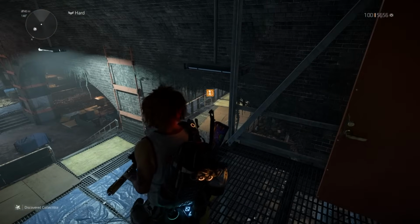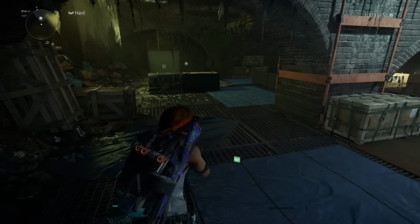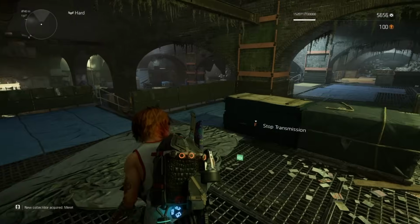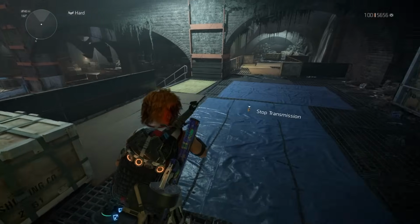It's very likely you'll find this area because if you're looking for all of the collectibles in the Battle for Brooklyn DLC, there's a collectible down here. I didn't have this. It's the Merit collectible. I just picked that up while I was here. So quite likely you've seen this location. But again, big area, nothing much going on.